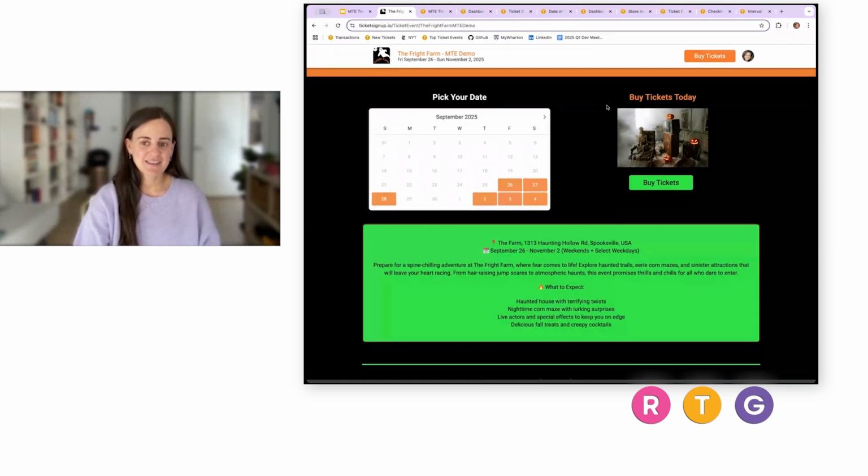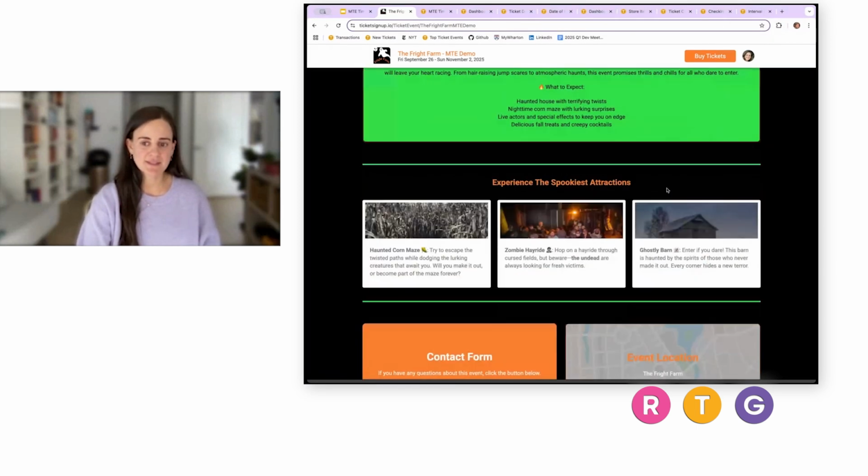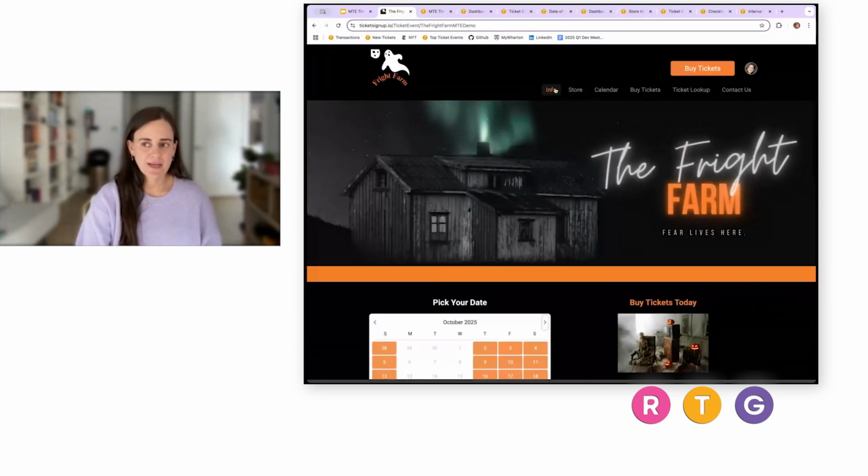You'll see here that you're able to pick a date. This is using one of our calendar components. You can add different text, images, and buttons. This is using one of our layout options called the cards component. You can also add as many pages and menu items as you want, and you're able to stack these into drop-down menus as well.